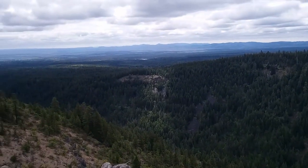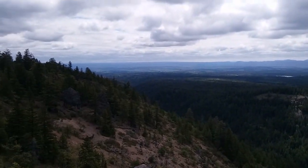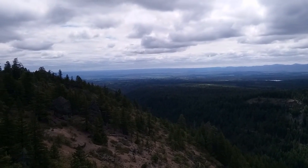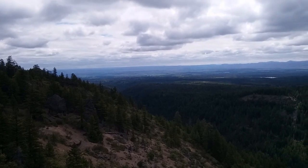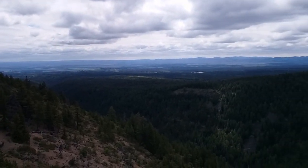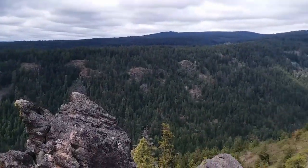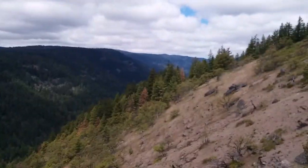But you're looking out towards Wamic and Tygh Valley, and eventually the Deschutes River is out there. You could almost see it if it wasn't so hazy and cloudy. You can just about make out some of the cliffs over the river. Boy, it's windy. Chilly, chilly wind too. It is not a warm day. So much for 70 degrees and sunny, they said.